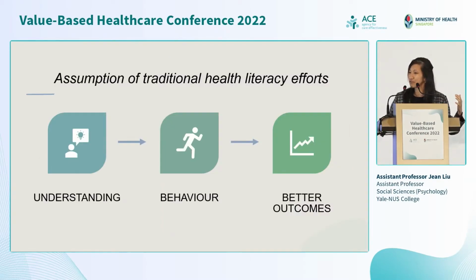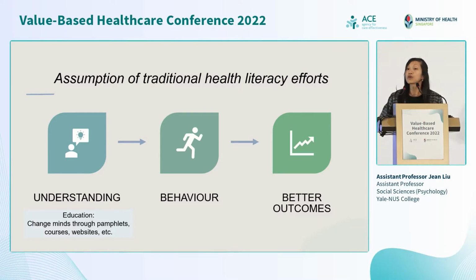Implicit in what I have told you so far is that when we talk about health literacy efforts, we assume that if our patients simply understand all this information, then they're going to change their behavior, and that's going to lead to better health outcomes. Therefore, our approach with this assumption in mind is to focus on education. We come up with tons of pamphlets, with websites giving information to try to change people's minds. So remember, the model is: if you have all these tools, all you need to do is to understand. You will then change your behavior, and that will lead to better health outcomes.